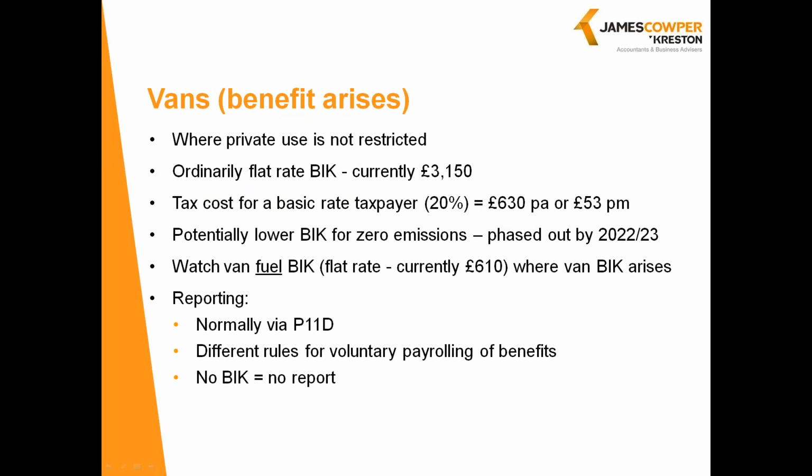Where a van benefit in kind does arise, because private use is not restricted, then it's at a much lower rate than the typical company car tax rates that we've talked about. Ordinarily it's a flat rate benefit in kind, and the benefit in kind is £3,150. So the tax cost there for a basic rate taxpayer at 20% is £630 per annum, or £53 per month. There are potentially lower benefit in kind rates for zero emission vehicles, zero emission commercial vehicles effectively, although these are being phased out by 2022-23. So they're there at the moment. I'm not sure there are that many zero emission vans running around the UK at this point in time.